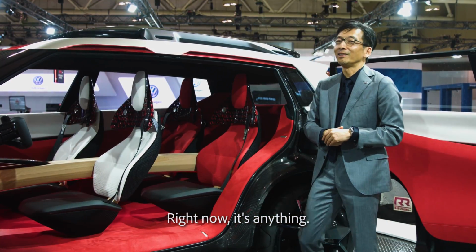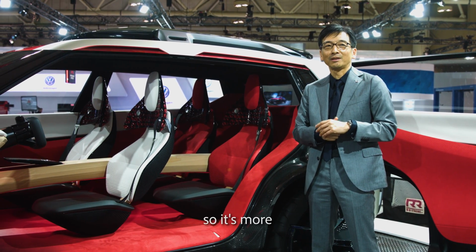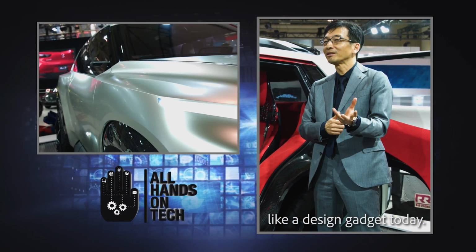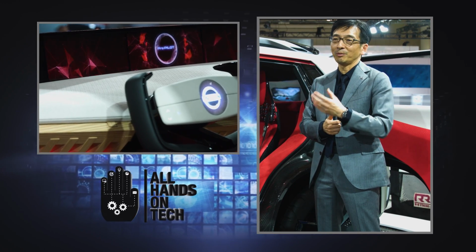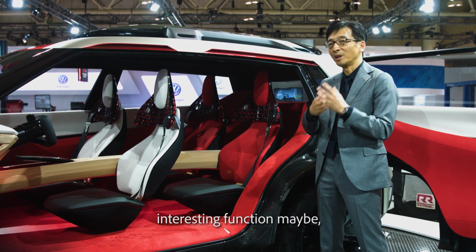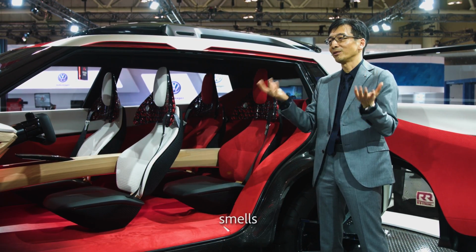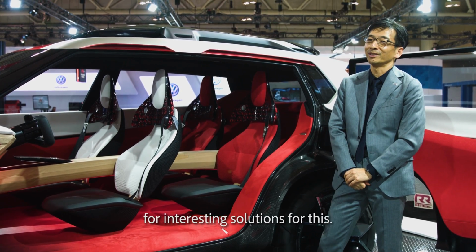Right now, it's anything. We don't say a particular function now, so it's more like a design gadget today. But in the future, maybe it will have more function. So more interesting function, maybe smells or sound or whatever. Yeah, we are looking for an interesting solution for this.